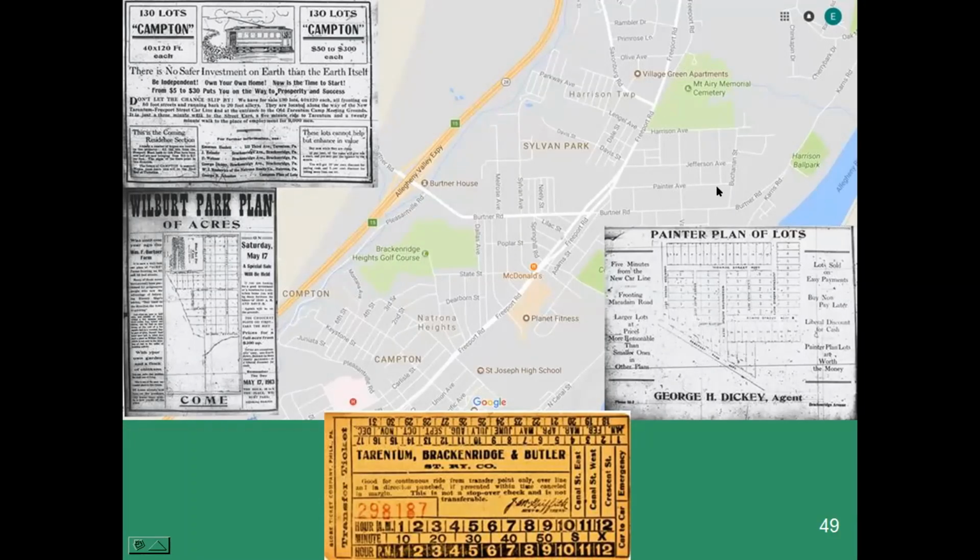Painter plan of lots is here. This is Campton over in here, and the Wilburn plan of lots is up in here, up above the Bertner house.